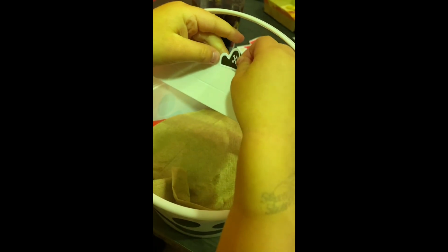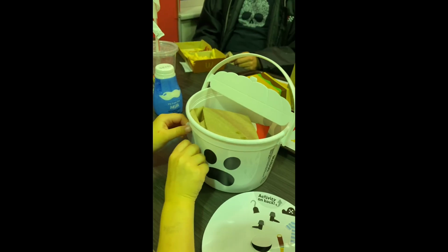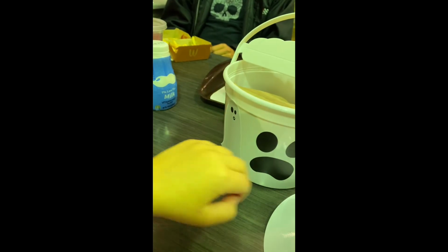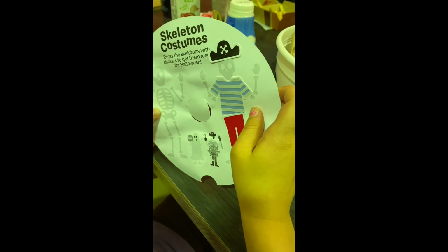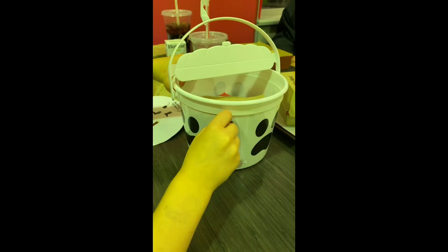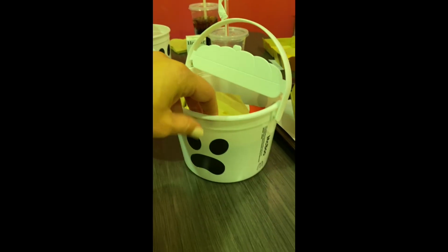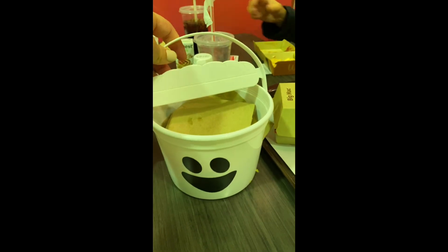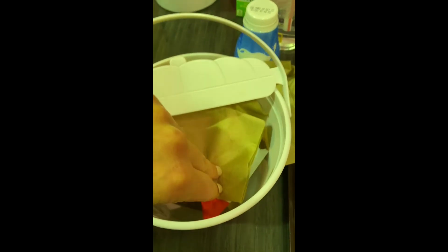Are you decorating your bucket? Yeah. That's a good idea. I think that's for the skeletons. Well, that's cute. That's a nice little Halloween outfit. It says, oh, the blue one. It says it was for the skeletons. Oh, okay. You can decorate your bucket if you want to, though. Okay. This is a good size candy bucket. So it has all your food in here, too. Okay.